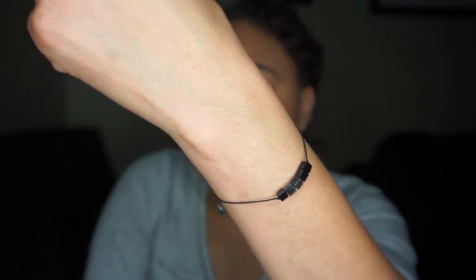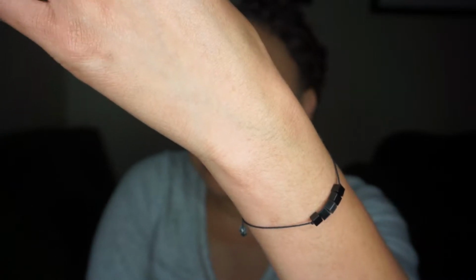The benefits of black onyx is that it is a grounding stone. It also helps to block negative energies, it relieves negative feelings, and it sharpens your senses. I like to wear this every day, especially when I'm at work, because I am coming in contact with people, and it's very important to protect your own energy.